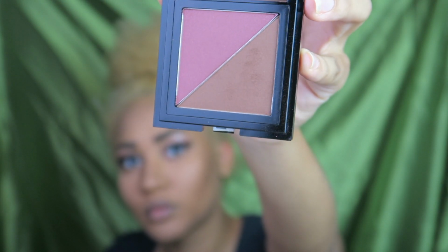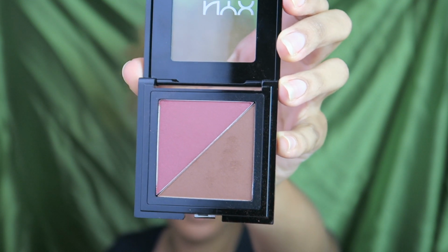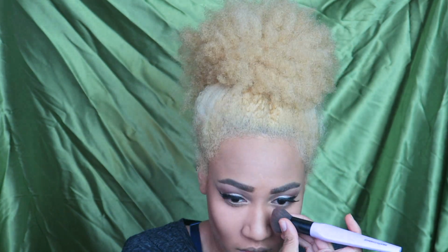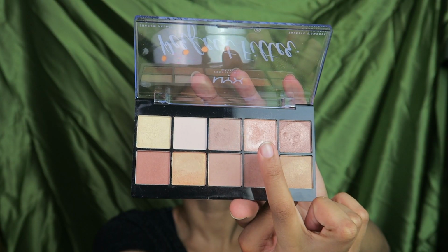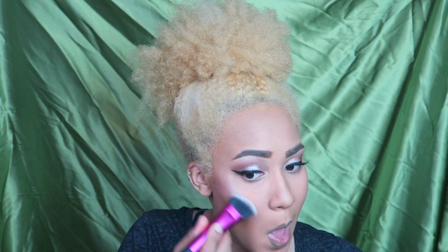Next I'm going to go in with the NYX Cheek Contour Duo Palette in the color Wine and Dine to set my contour and also to do my blush. So I don't have any highlighter from NYX, so I'm just going to use the eyeshadow once again for a highlighter, because the shadows are basically highlighters anyway.